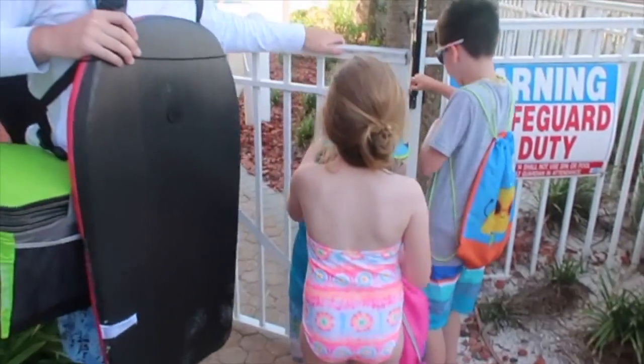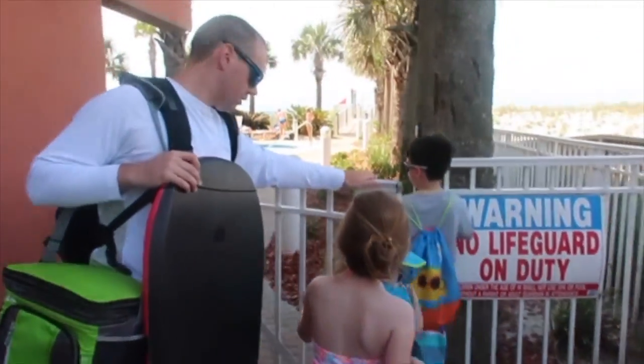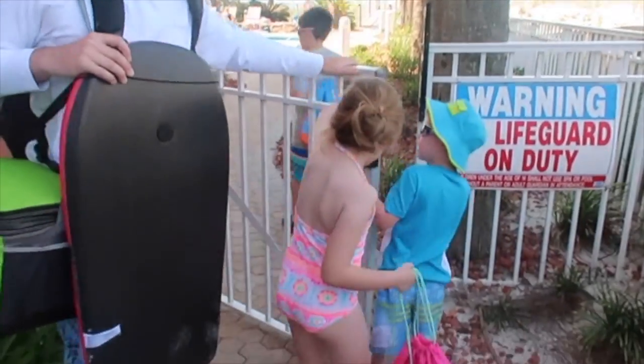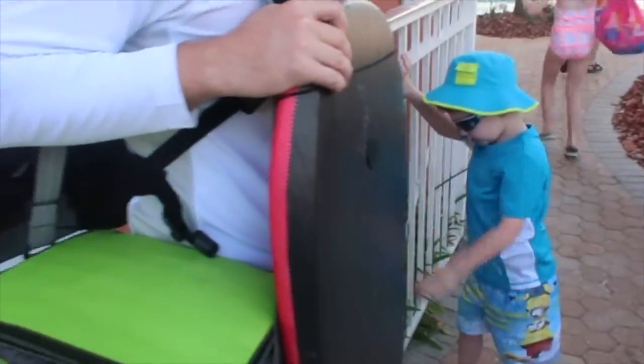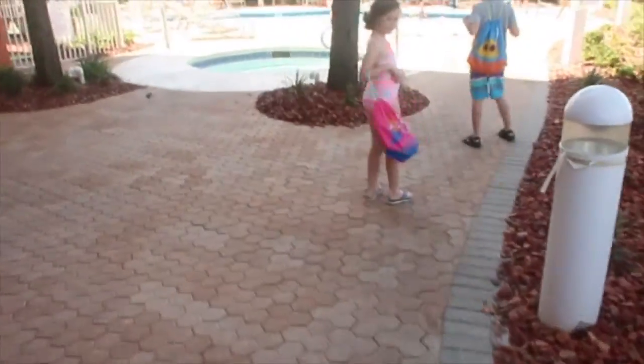Got it? Feet. See if we get his feet out of the way. This time he gets it. His little feet at the bottom. You hold it for us. Go ahead, mama. Thank you, sir. He said go. Remember, watch the feet.